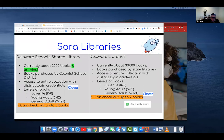All right, just a brief overview of how Sora works. Sora has what you can think of as two libraries. There is a Delaware Schools shared library that you see here, and then there's a Delaware Public Libraries collection. The Delaware Schools shared library is the Colonial Library, and that library is just starting out. We're now entering our second year and have been growing the collection. Currently, we're up to about 3,000 books, but that is growing daily and monthly. These are books that are purchased by the Colonial School District.